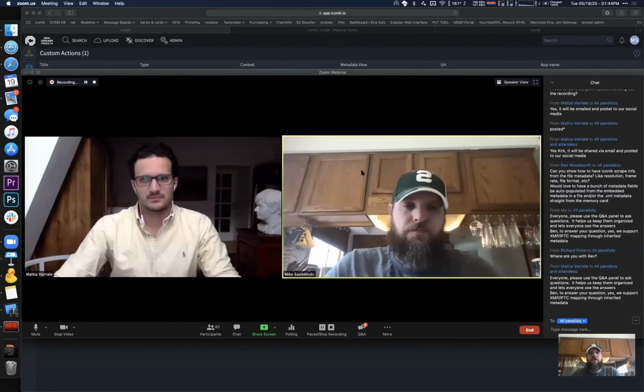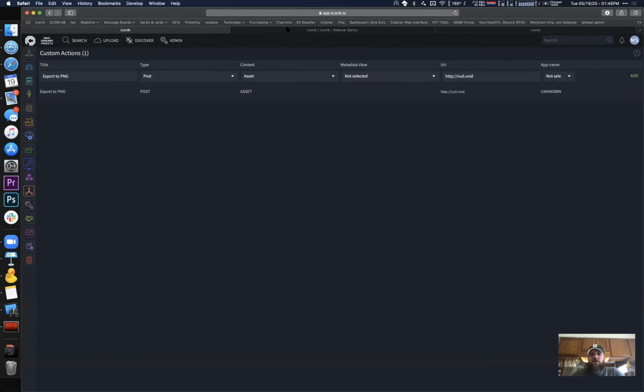So if we share this out again, what I've done is gone into my admin section and then selected the custom actions on the side and created one called export to PNG. And what that does is send all the context about that asset to an endpoint. And then you can develop your own tools using our API to look up that file, pass it to any transcode service you want, create any new files, and then theoretically use the API to register those as new formats and shapes into Iconik, or just deliver them.